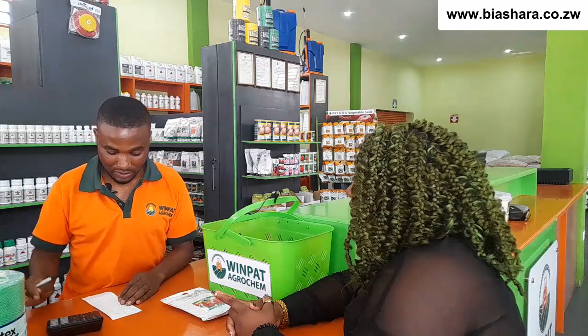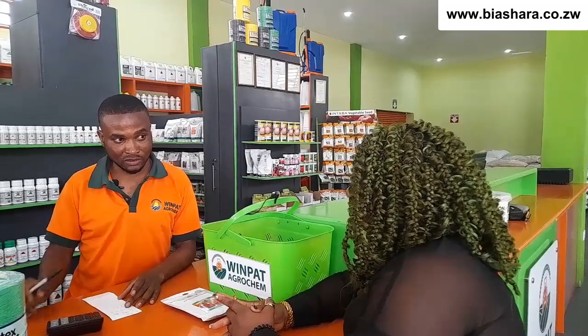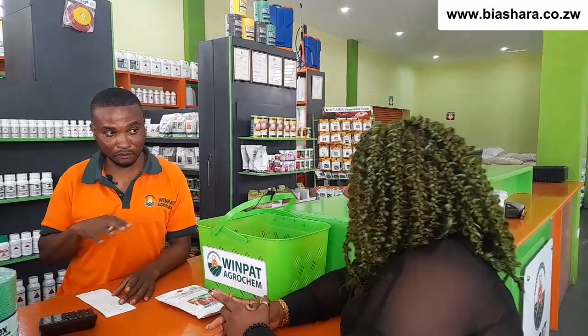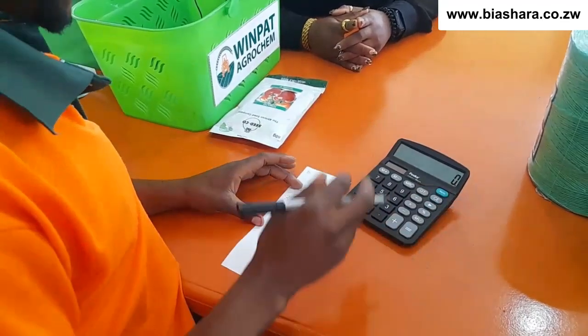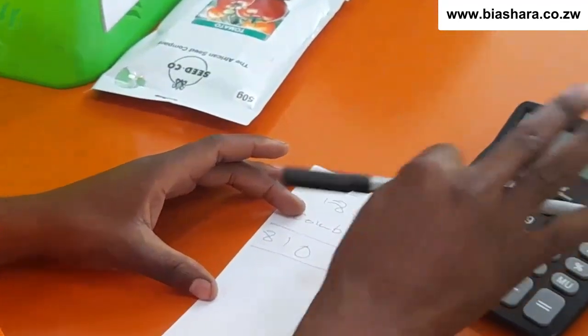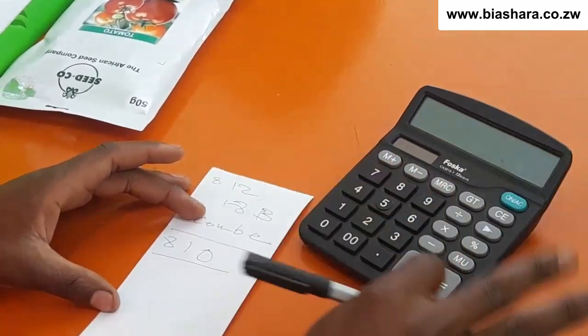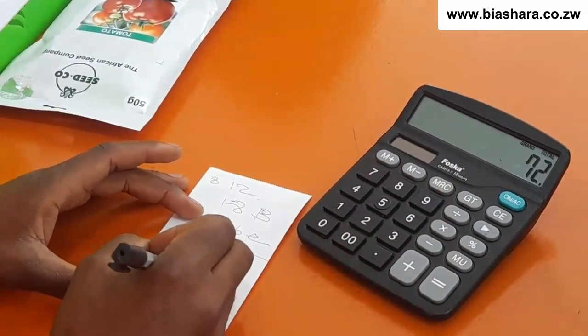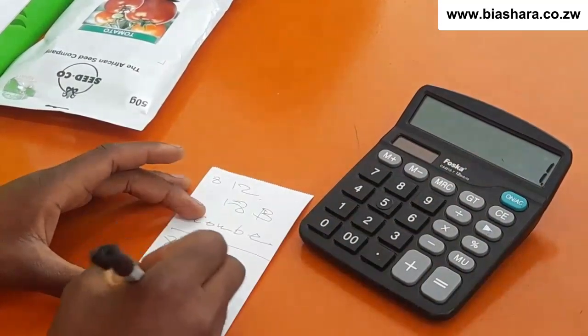So this is to make sure the soil still has enough nutrients and stuff? No, it's for the nematodes and the pests and diseases. Oh, okay. They share the same diseases and the same pests, yeah. So let's say 18 times 4, that's something like 72. Then for lambda, just 1 liter I can do, so it's $10.